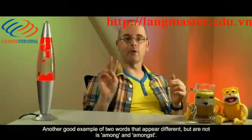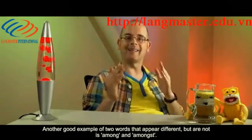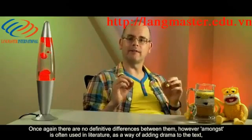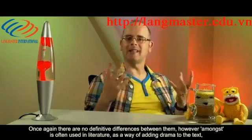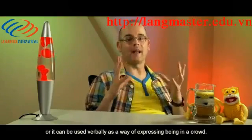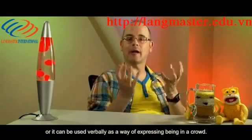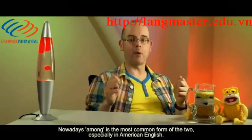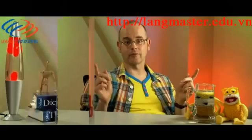Another good example of two words that appear different but are not is among and amongst. Once again, there are no definitive differences between them. However, amongst is often used in literature as a way of adding drama to the text, or it can be used verbally as a way of expressing being in a crowd. Nowadays, among is the most common form of the two, especially in American English.